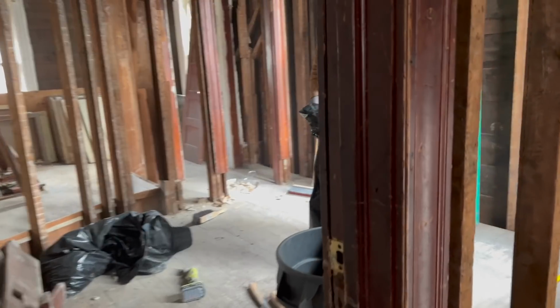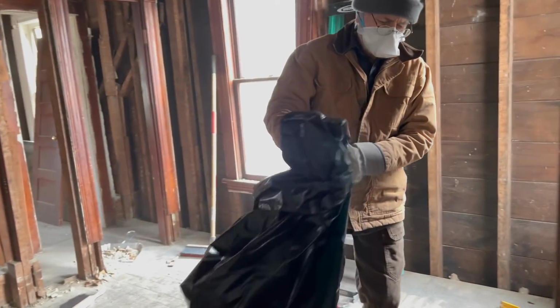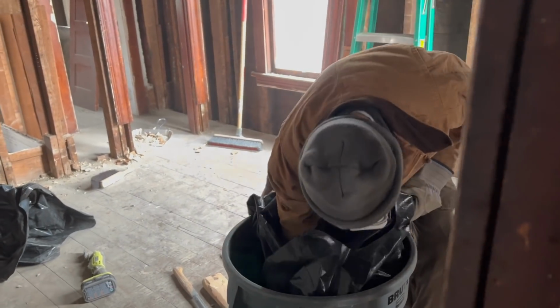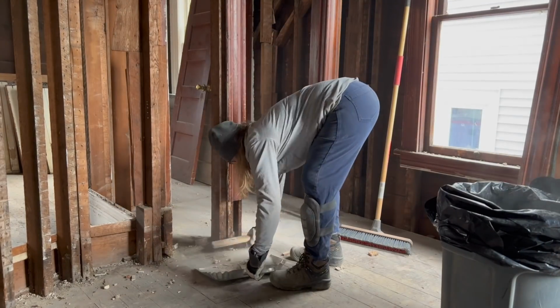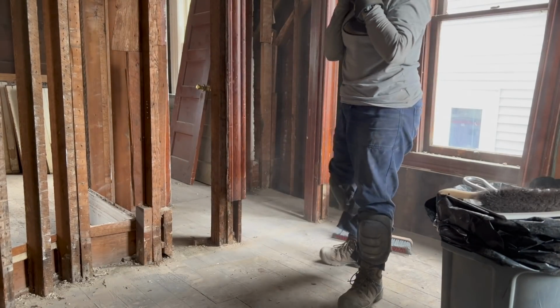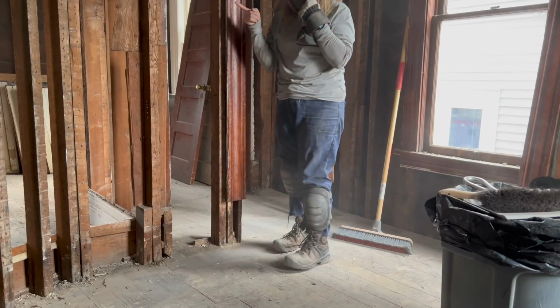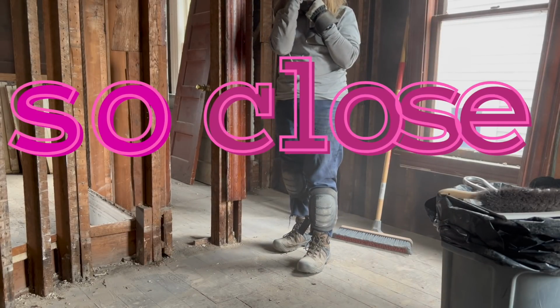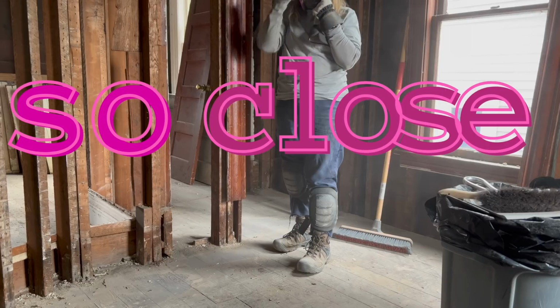Well, we didn't end up playing hooky today. We got there and there was so much to do. We just sort of dug in and got to work again. We'll have a fun day this weekend. So we just have this room and the hallway to finish up.